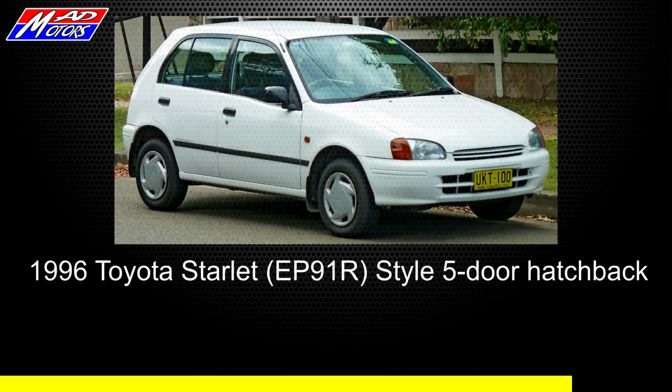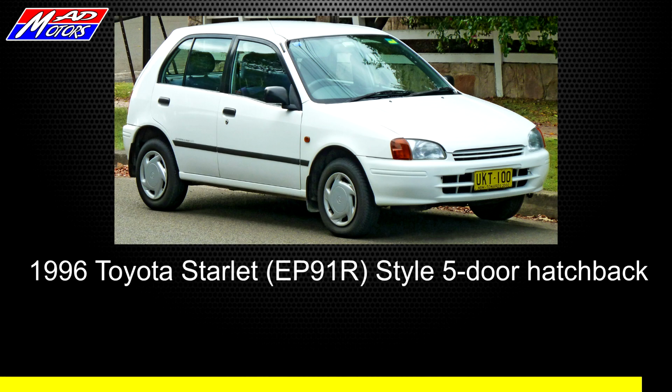The Starlet 90 series, introduced in 1996, retained the same three- or five-door hatchback ideas. The 90 series Starlet shared its platform with the Paseo, including suspension, engine, and many other components.